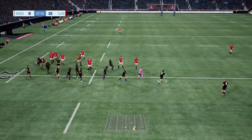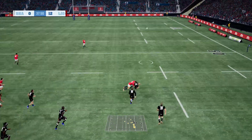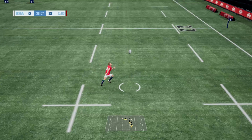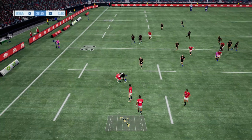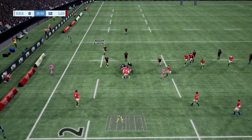Now Hendricks and Buffer. Gives it a bit of width as well. Now Marty is slow. Out to Werner Koch again. He loves to run. He's been wiped out. Massive tackle on Koch. But he gets it eventually away. Down to Liam Williams. And there could be a battle at the breakdown.